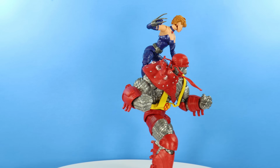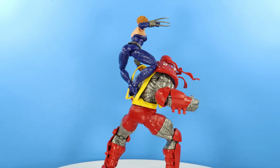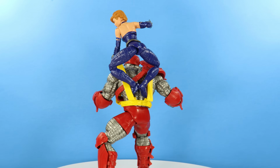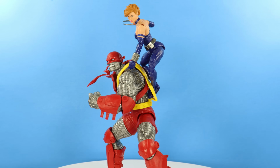What I didn't expect was finding myself having more fun with pairing him and Shadowcat together than I did with Sabretooth and Wild Child. Getting her mounted on him is a lot easier, and setting up the AOA version of the Fastball Special was an overload of joy.